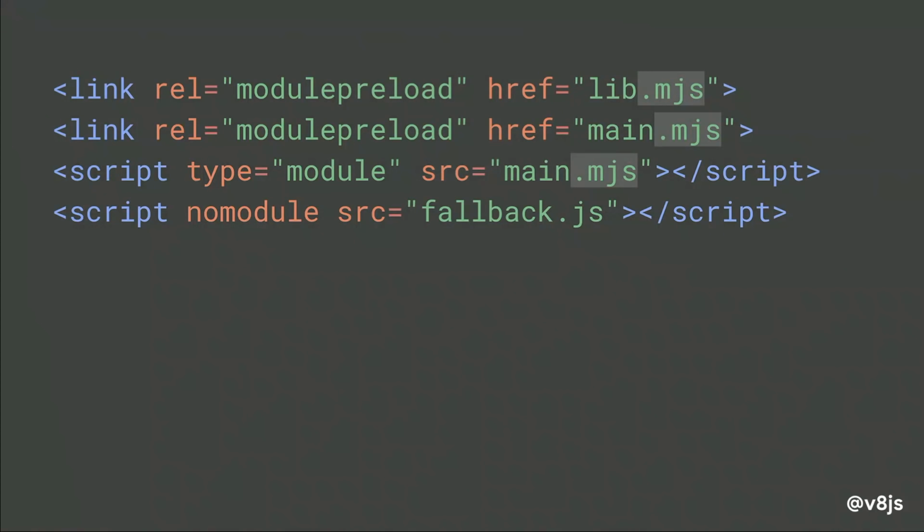Now, you may have noticed that we're using the MJS file extension for modules. On the web, the file extension doesn't really matter, as long as the file is served with a JavaScript MIME type, which is text/JavaScript. The browser already knows that it's a module because of the type attribute that you put on the script element. But still, we recommend to use MJS for modules for consistency with Node.js, where MJS is actually required.